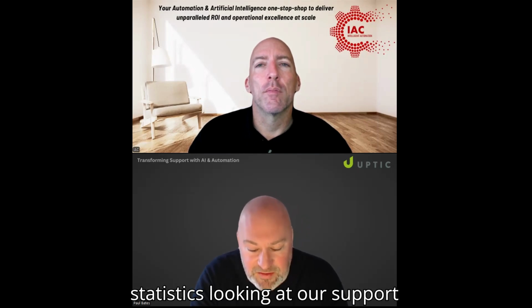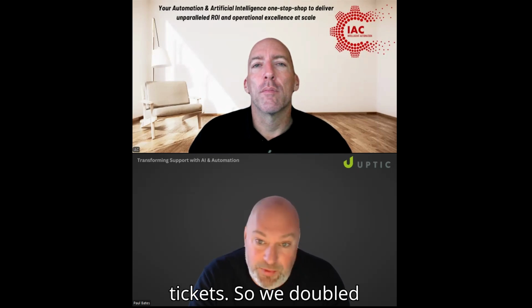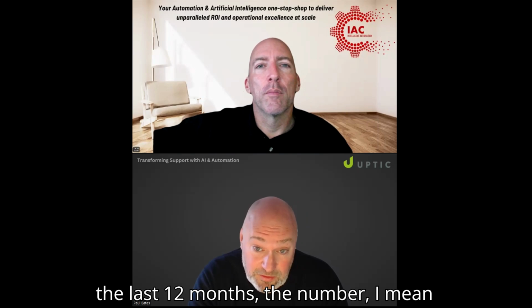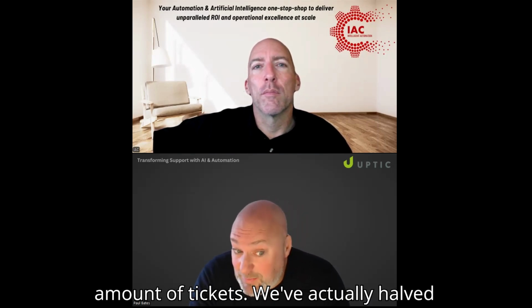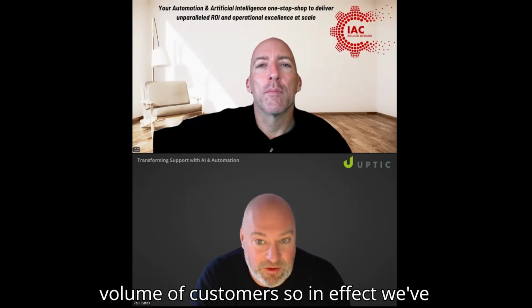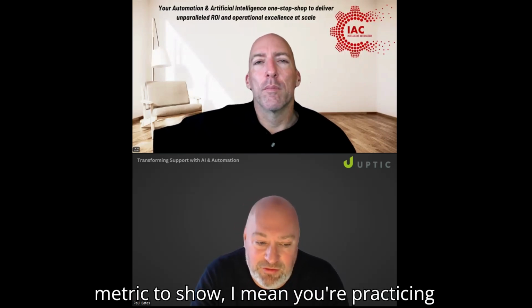We pulled some of the statistics looking at our support tickets. We doubled the number of customers that we had over the last 12 months, and those customers generate a reasonable amount of tickets. We've actually halved the number of tickets for twice the volume of customers. So in effect, we've reduced our tickets by 25%. That for us is a really nice metric to show.